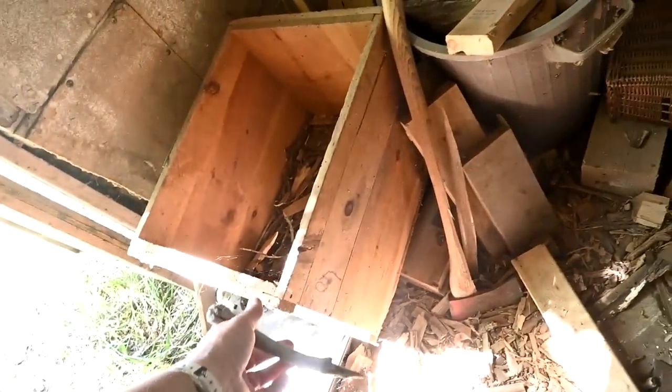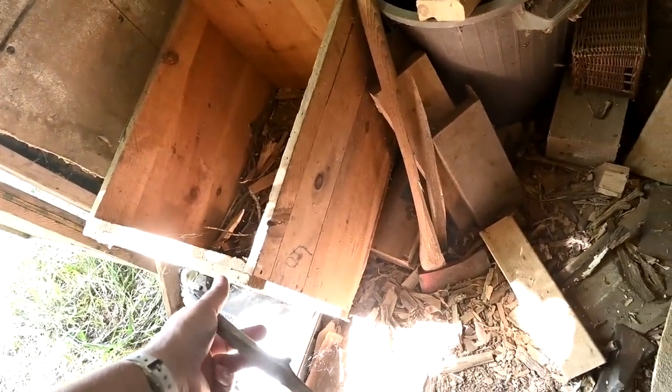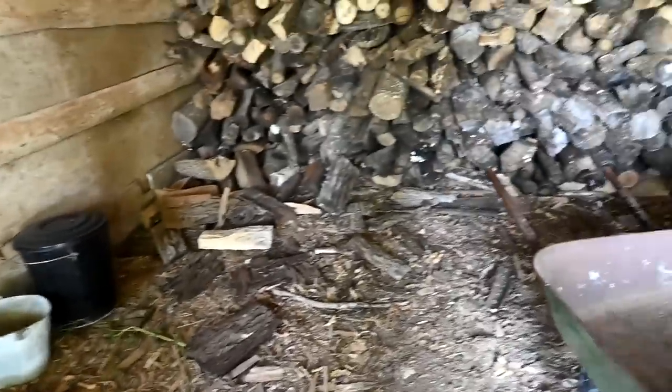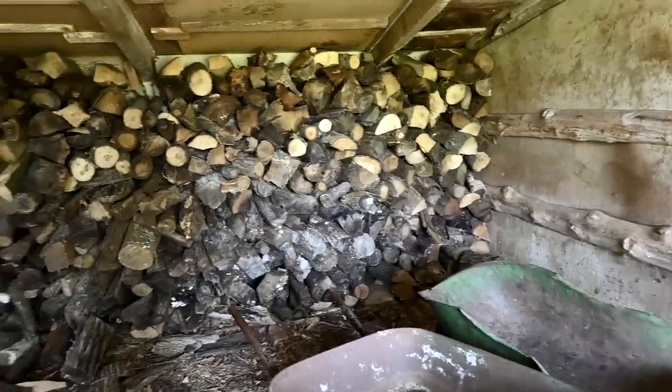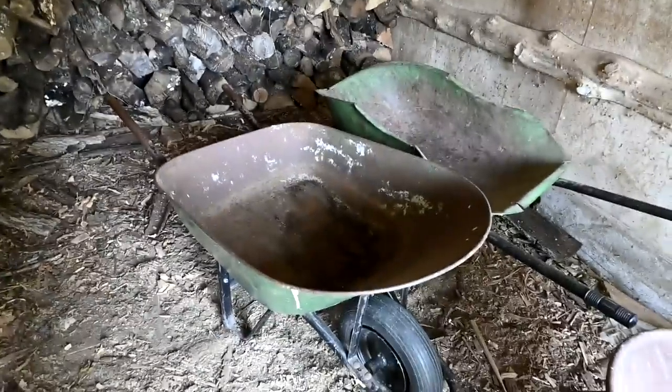Little wood box that I can put in the back porch and put wood in it for when we're using it for the house. There's a little pail there that's really cute. I could put chicken food in there. But anyway, we're gonna clean this out. It's not a ton of wood. It shouldn't take too long. We have wheelbarrows here. We're gonna clean it. We're gonna sweep it.